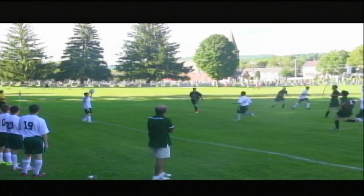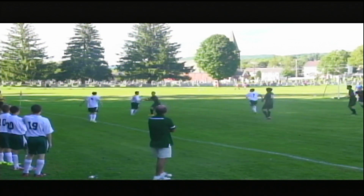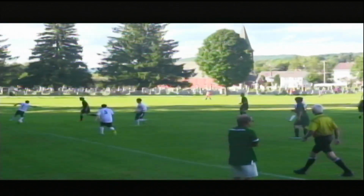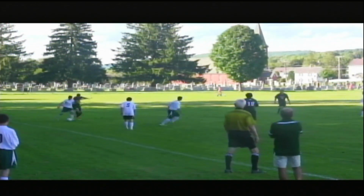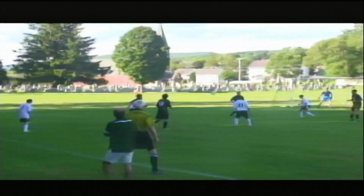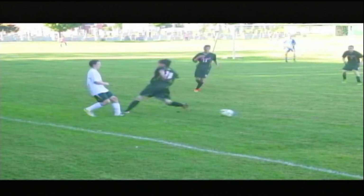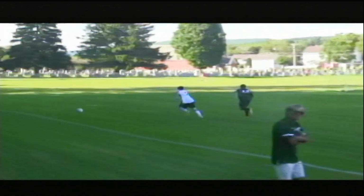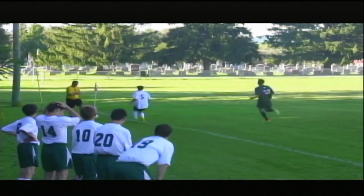Got a West Rutland throw. Nice throw in to Joe Brown. Get the ball in the corner. Joe doing a nice job. Service across. Rolls off the top of Joe's foot. Jacob Dow plays the ball back to Marty. Get a touch. Green throw.